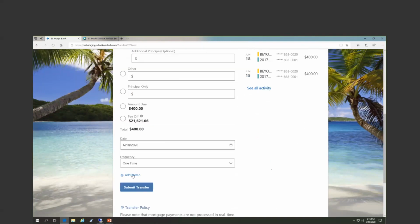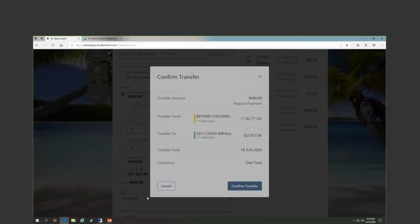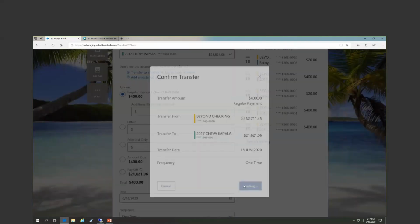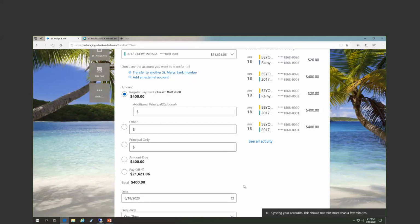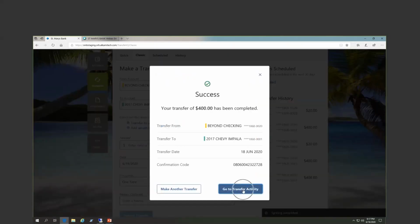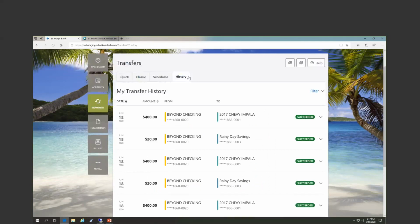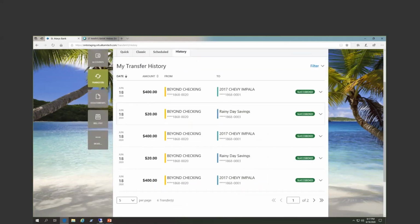You also have the ability to add a memo here, which is not an option under Quick Transfer. Here I'm going to submit my transfer. And you get this last chance recap screen to make sure you took the money out of the right share that you wanted it to go to. It's being applied to the proper loan as a regular payment, and I'm going to confirm my transfer. You'll notice that when it returns me back to my transfer history, I'm able to scroll through the recent transfers that I have made.